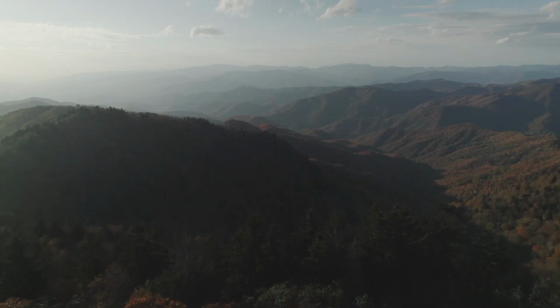Pretty cool hike, a little tough at the end, but not a bad view. Definitely a great payoff.